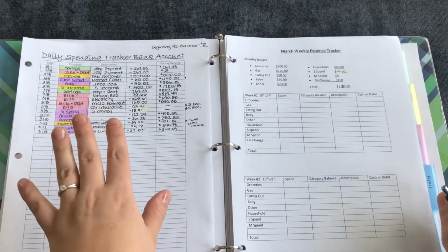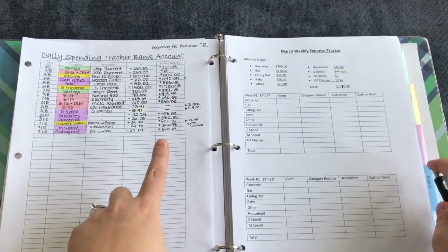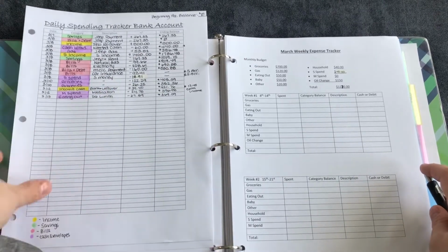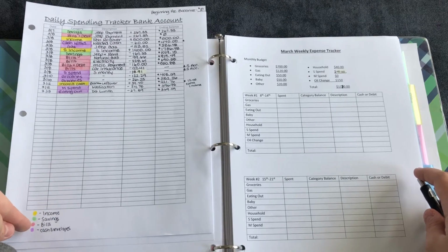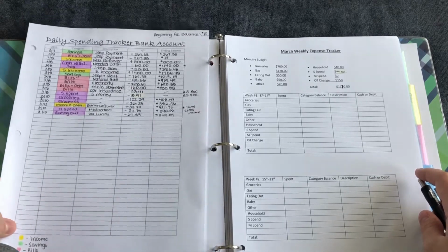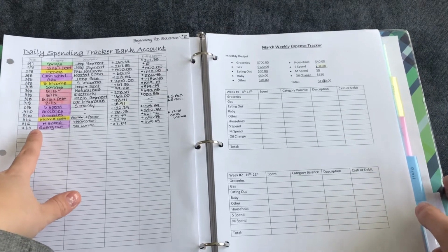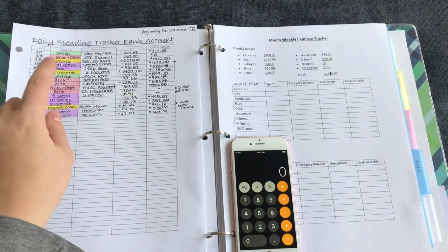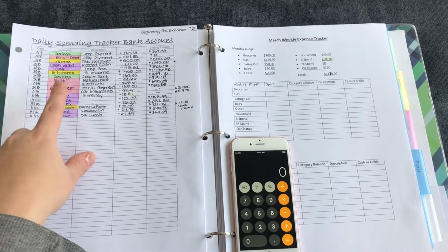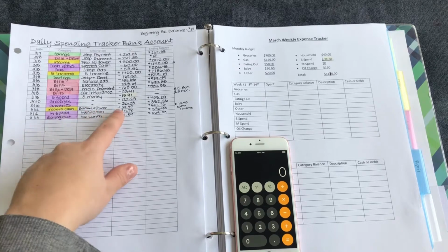So this is my daily spending tracker for my bank account, so you can see it tracks everything, and I did a little template down here. The income is yellow, savings is blue, bills are the pink, and cash envelopes are purple. So we're gonna focus on the purple parts right now. Okay, so the first one is groceries. Now we'll go into the list and look at all the purple ones, and whatever ones say groceries are the ones that we have to add up.